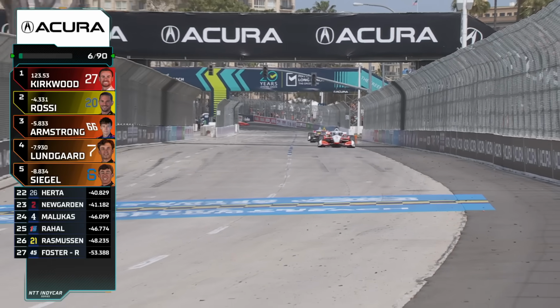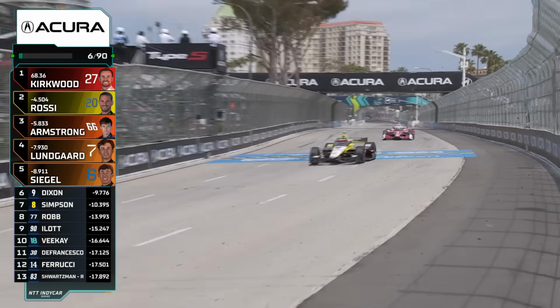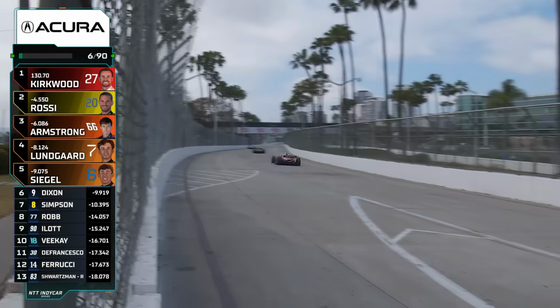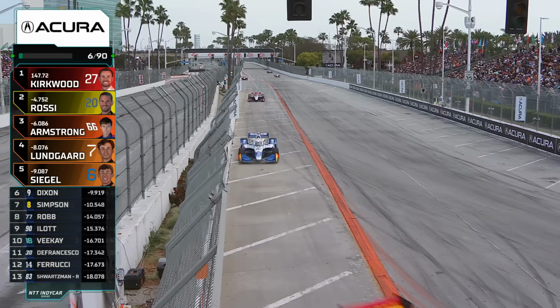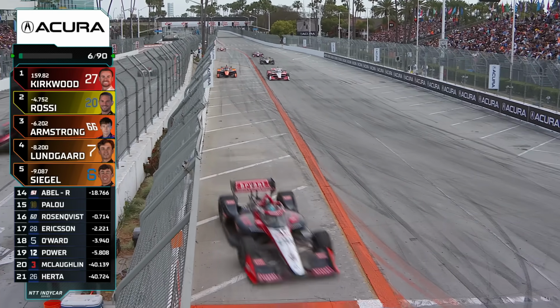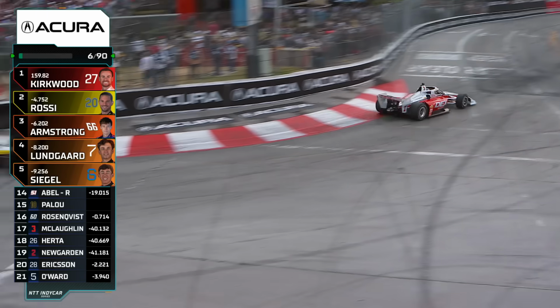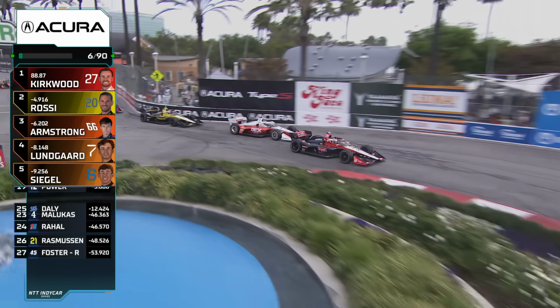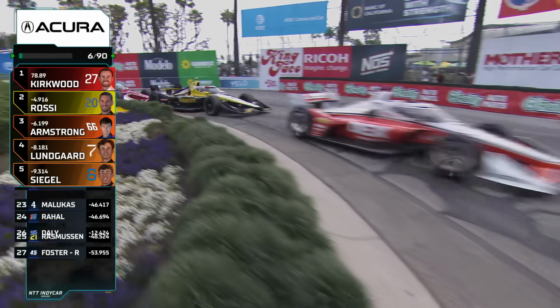And Herta sideways trying to get the power down out of turn 11, down the long stretch into turn 1. Can he make the move? Can he do what his teammate Scott McLaughlin did just a few corners ago, as now everyone is barreling out of pit lane? And these guys with their tires up to temperature, right into the middle of it. McLaughlin's going to get massively held up here by Ericsson as he gets up to speed.